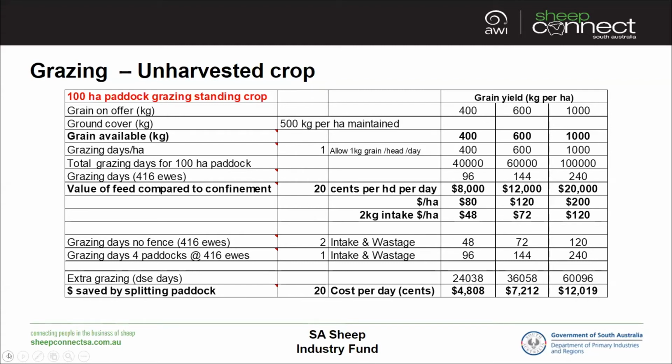So, same equivalent. If we had to lock those stock up rather than having grazing in the paddock, we're looking at somewhere, well, if the intake and waste is 2 kilos versus the one that I've allocated, we're probably back down to $48 or $50 per hectare for a 400 kilo yield. For 600 kilos, about 70 to 120. And if there's 1 tonne of grain, then our returns are sort of that 120 to 200.